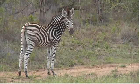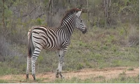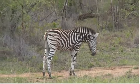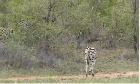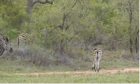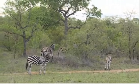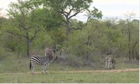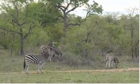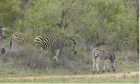Little youngster. And at least one of those mares looks very ready for having a foal, so I did actually see that just now.